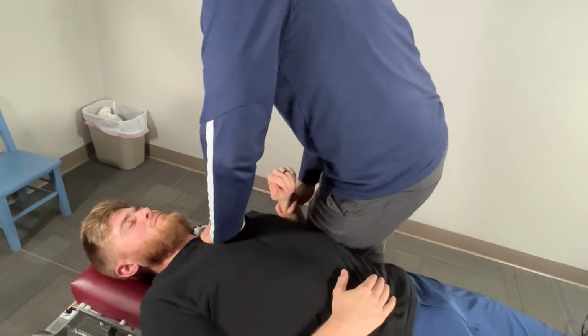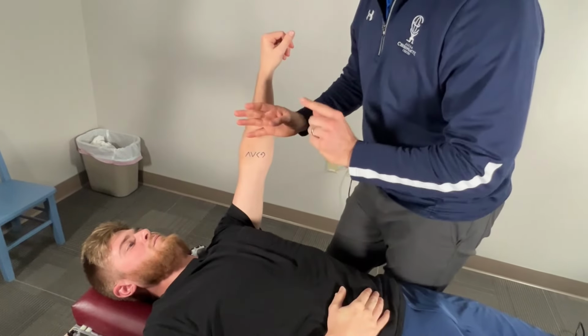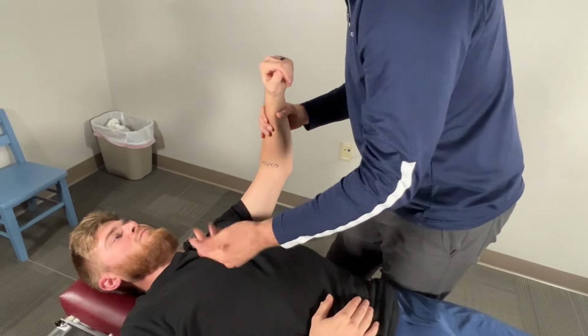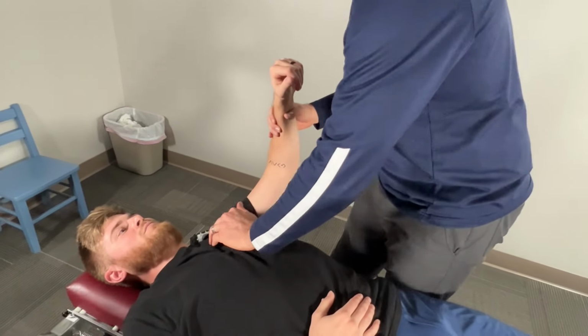Let it go there. Great. Hold it right there. Pushing that way. A little bit better, not all the way. So I'm going to go a little bit south where the ribs meet up with the sternum. I'm looking for either a stiff, maybe a tender joint. And right there seems stiff and it's tender.